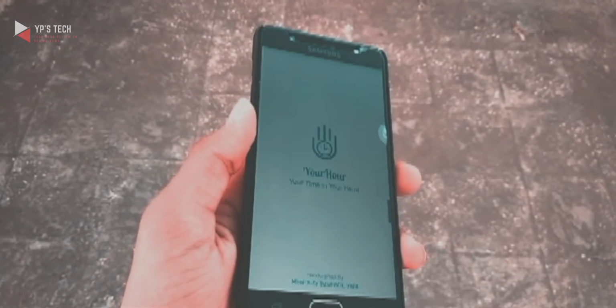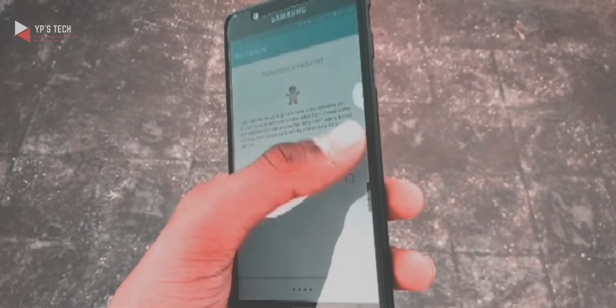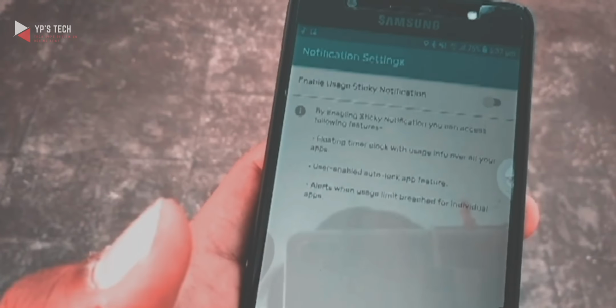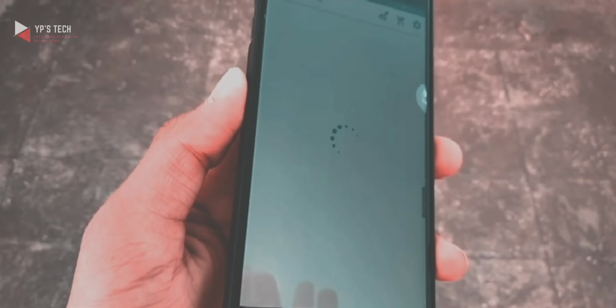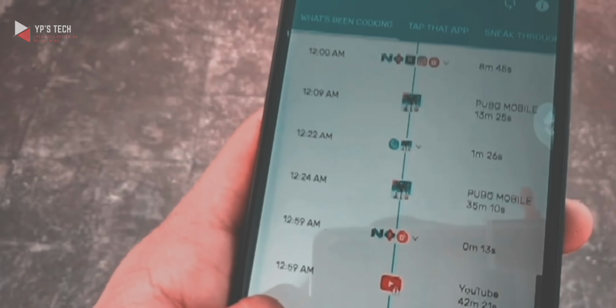Once downloaded, to enable the app, allow all the permissions asked by the app. Once done, check your addiction level on this app. My most used apps are PUBG and YouTube. You'll get all the information, like for how much time you use all the apps and how many times you unlock the smartphone. You get graphs of your addiction to the smartphone, which is quite useful. By using this information, you can reduce your addiction to the smartphone and do all the other important works.